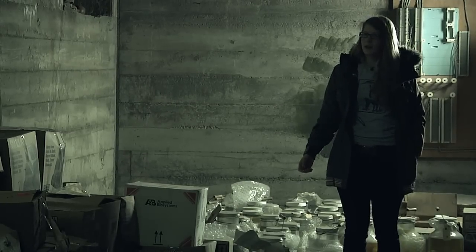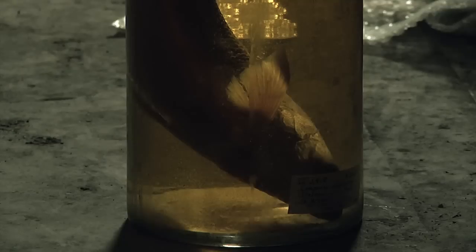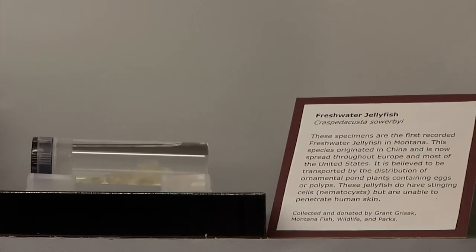A lot of this stuff, I don't even know what we have because it's been down here since I've been working at the museum. Some of the things are like the first reported case of this species found in Montana. We had some freshwater jellyfish down here, but they got moved. Yay!